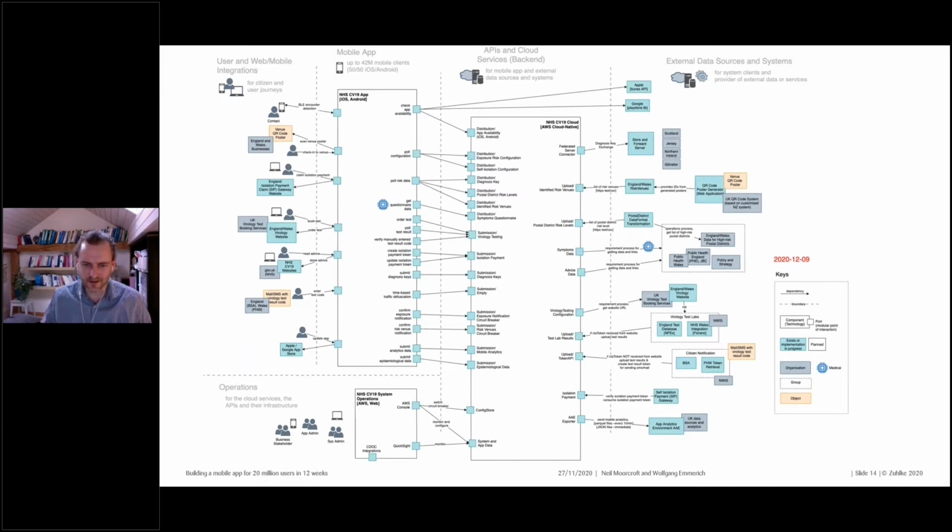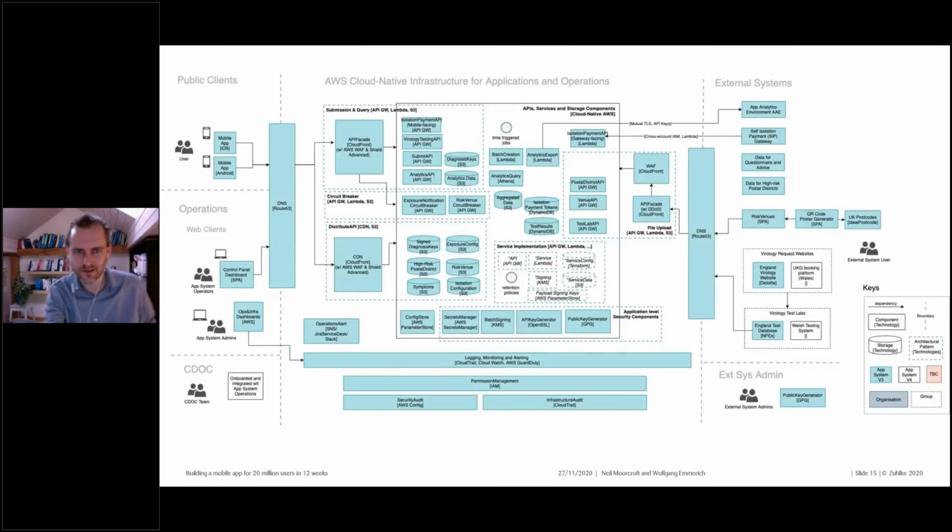Thanks, Stefan. Can we quickly jump to the next slide, please? All right, so now we're zooming into the backend, to our cloud native infrastructure. What we basically see here is that we have a headless backend. So we only provide APIs to our mobile applications and to external systems. We only have front ends on the mobile, native iOS and Android applications. And as mentioned before, we decided to go full in with a serverless architecture.